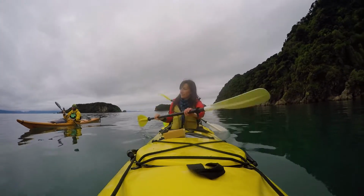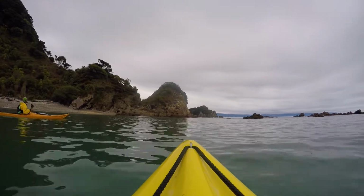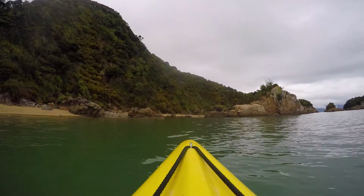Golden Bay keeps on surprising us with the amount of things there is to see here. And although we've been here for about 5 days now, we are going to be leaving the Golden Bay area still without having done everything here.